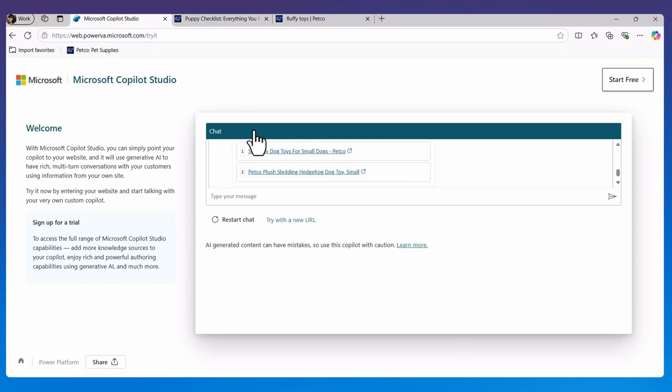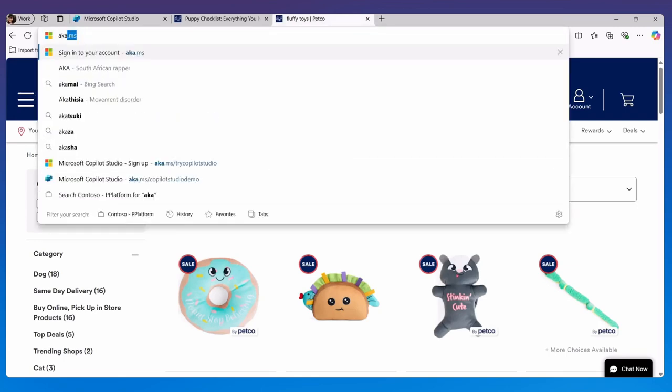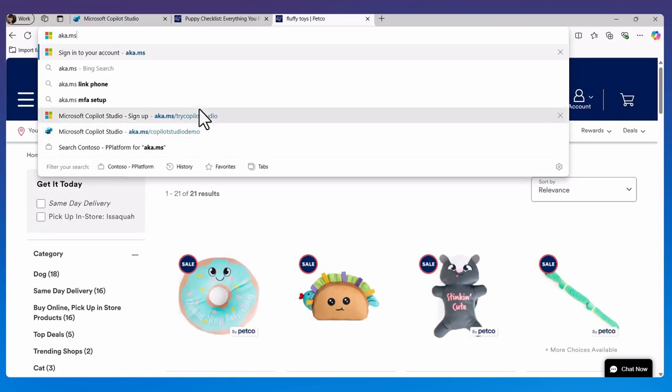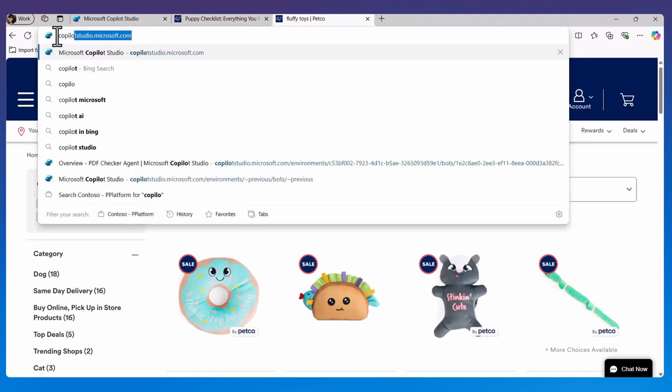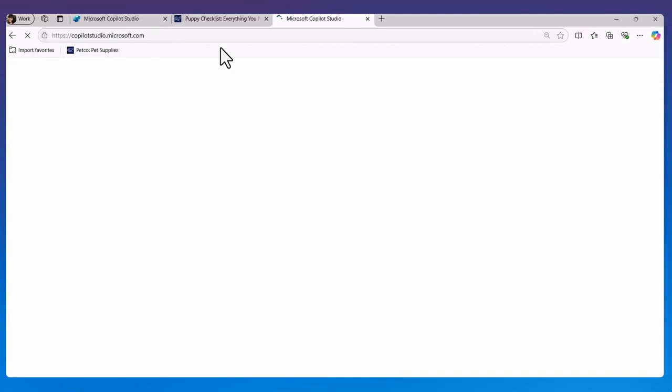So let's see. How would you make this experience in Copilot Studio? Well, actually, it's quite easy. You're going to go to the site we ended our last module with, which was Try Copilot Studio, and then you'll sign up as I suggested in the last module. But I already have done that, so I'm just going to go to copilotstudio.microsoft.com, which is the place that it will automatically go when you have it set up in your domain. And so now I have this opening up, and we're going to make that exact same agent in Copilot Studio.